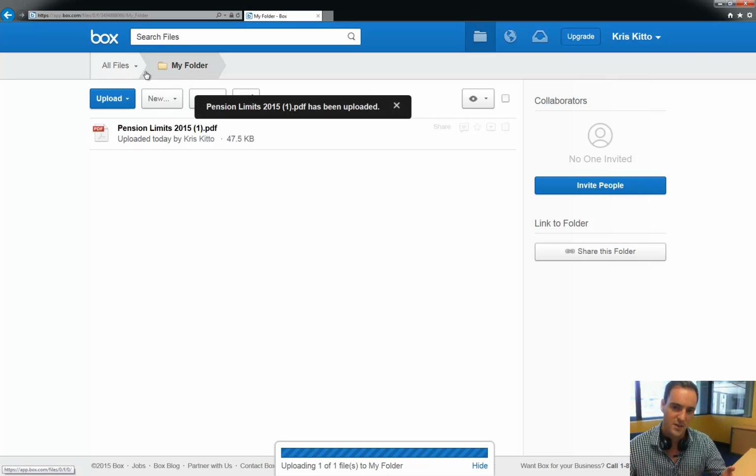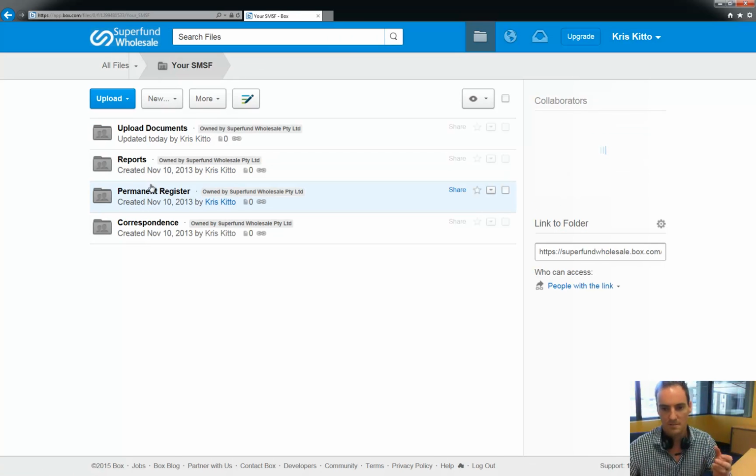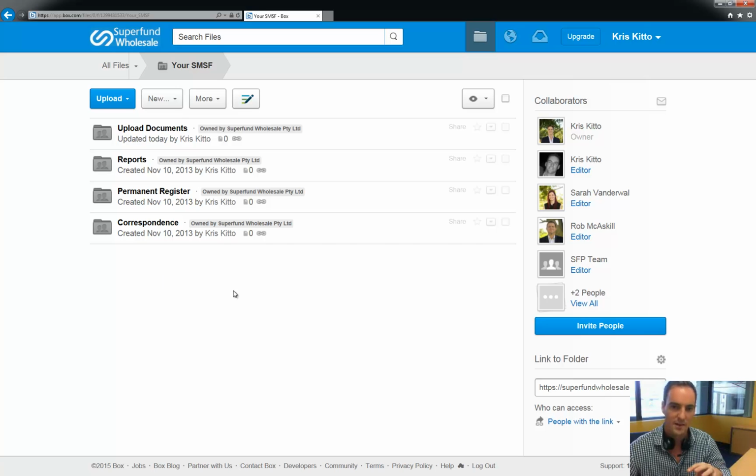Now we can't see that, so up the top you can click back to all files, and then if you go into this grey one, this grey one is called Your SMSF. It says it's owned by us. It says Superfund Wholesale, but it's owned by Superfund Partners. If you click into that, it shows you a few subfolders. So anything that's inside this folder, that's what we can see. If it's grey, it tells you who the collaborators are. So you see myself and Sarah and Rob and the team. So we can actually see that.